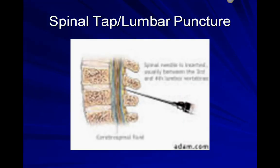But let's look at some of the procedures we might do. Not a great quality slide, but pretty much the best one I found as far as a graphic showing a spinal tap or lumbar puncture. We have a person lay on their side and curl into fetal position. As you can imagine, that would spread out the bony processes in your back, which would better allow the physician to access the space between those vertebrae. We use the lumbar area, therefore the name lumbar puncture.